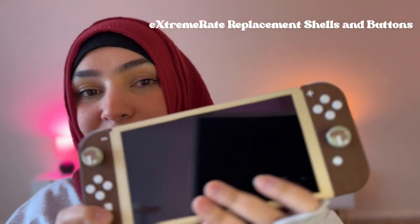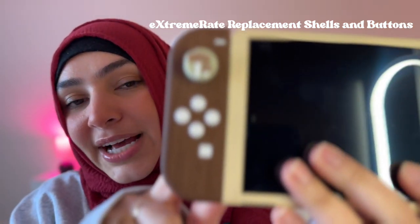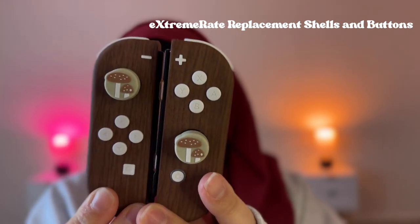One of my absolute favorite things that I did to my Switch, and if you guys have been following along in my journey, I have changed my Joy-Con shells multiple times until I landed on the one that felt the most me. Another accessory that I love about my Switch are my customized Joy-Con shells. Okay, so these are my customized Joy-Con shells that I love so much.